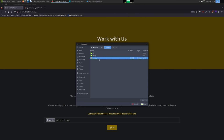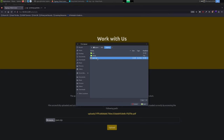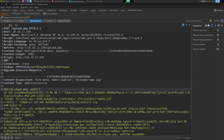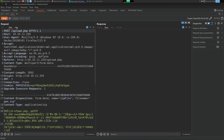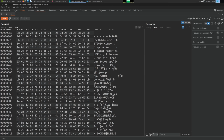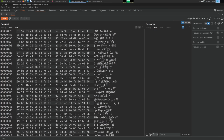So if we go here, we have pwn.zip. That's not what I wanted. What did I just make? Okay, I did make that. We add this. Let us intercept it. Intercept on in both locations. Upload it. And what I want to do is go over to repeater. Let's go into hex. And we're going to modify our thing. And this may be painful because of how big our zip is.